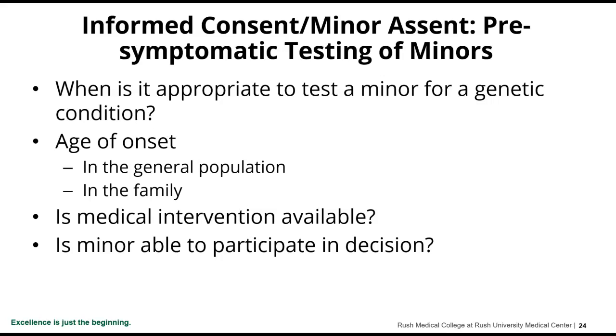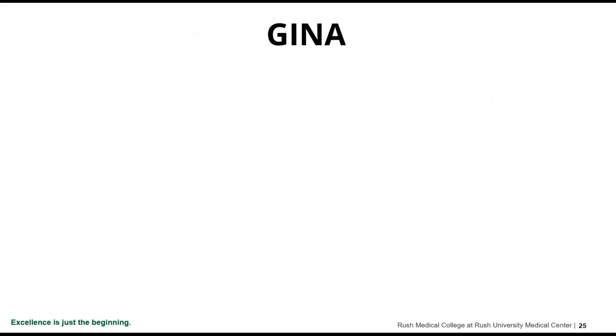Is medical intervention available? We're going to talk about colon cancer, and there's a form of APC that you can get as early as 10. It can occur during childhood, and we can remove the colon to prevent colon cancer. And the final thing: is the minor able to participate in the decision?